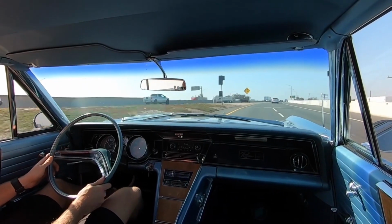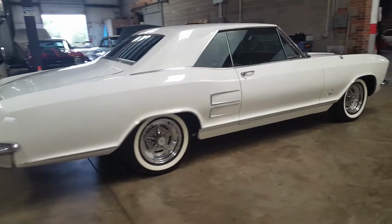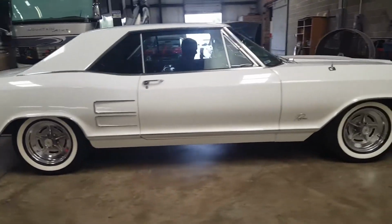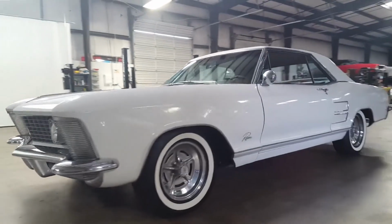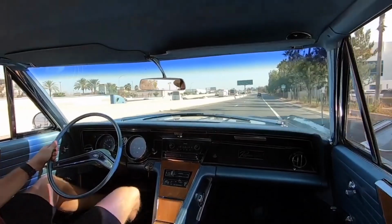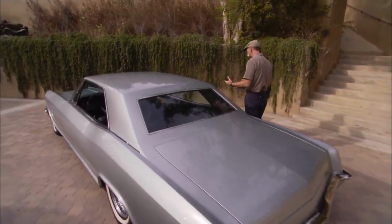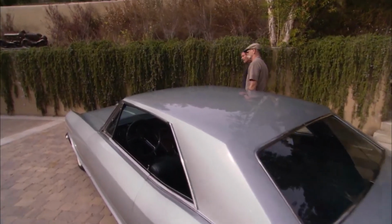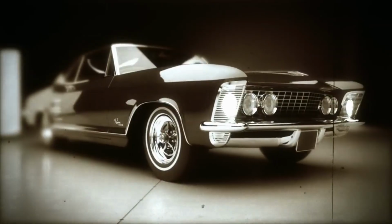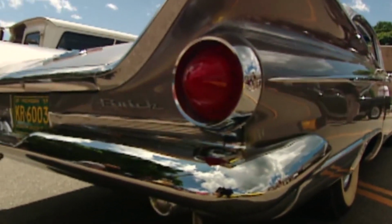Buyers who were looking for something with a bit more pep were left disappointed. The Riviera didn't have the nimble, sporty feel that cars like the Ford Thunderbird or the Pontiac Grand Prix offered. It was a luxury car, sure, but it didn't deliver the kind of driving excitement that many expected from a car in its class. So, why was the Buick Riviera from this era so hated? It was too large and not dynamic enough to compete with the other personal luxury cars of the time.